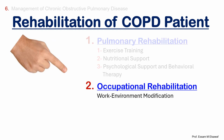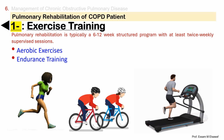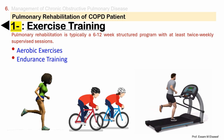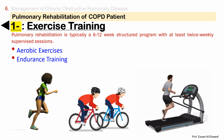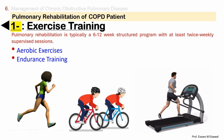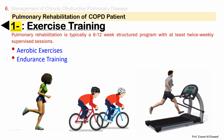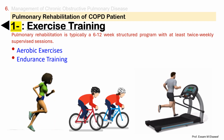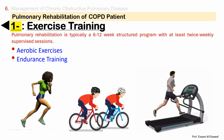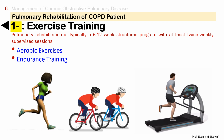The first step in pulmonary rehabilitation is exercise training, which is typically around a 6 to 12 week structured program with at least twice weekly supervised sessions. It takes the form of aerobic exercise and/or endurance training, for example walking, cycling, or even treadmill exercise, usually for at least 20 to 30 minutes per session, using intensity starting from 50 up to 80% of maximal capacity, which is usually measured by the 6-minute walk test or even cardiopulmonary exercise testing.